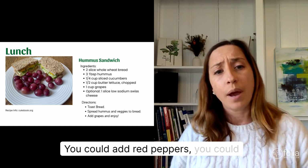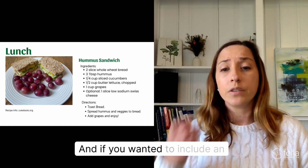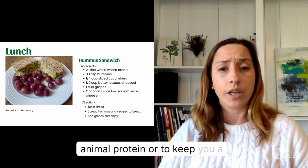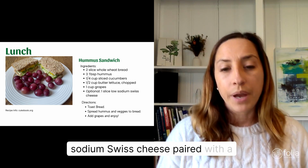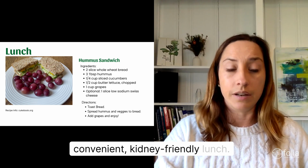You could add red peppers, you could add tomato slices. And if you wanted to include an animal protein, or to keep you a little more full, if you're concerned about that, a slice of low sodium Swiss cheese paired with a cup of grapes is a nice, easy, convenient, kidney-friendly lunch.